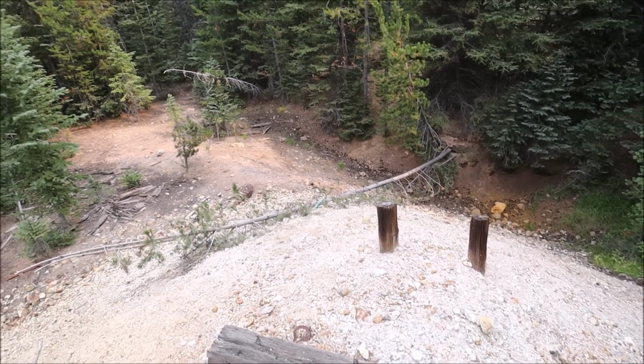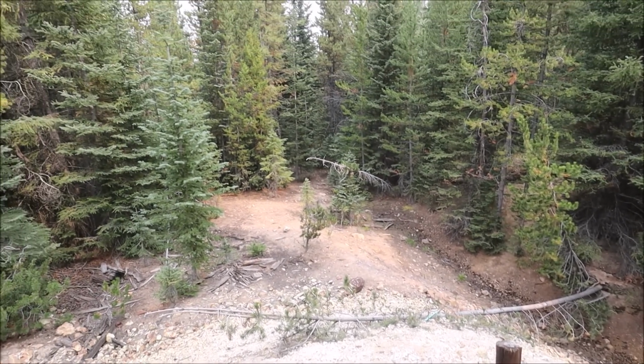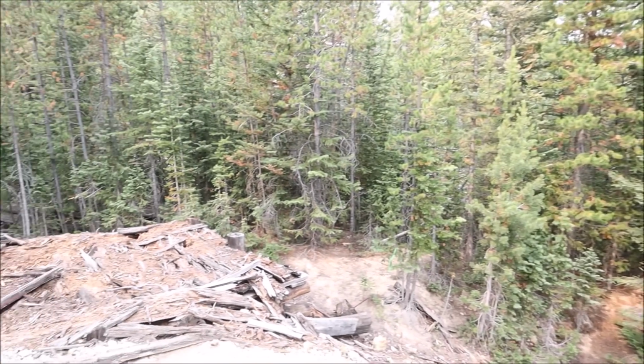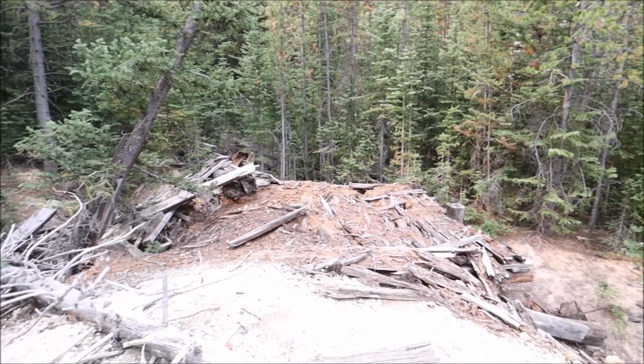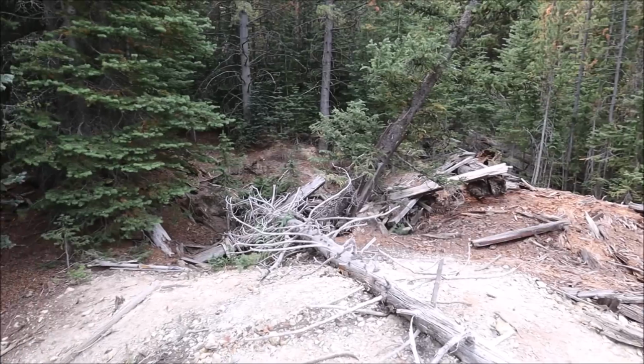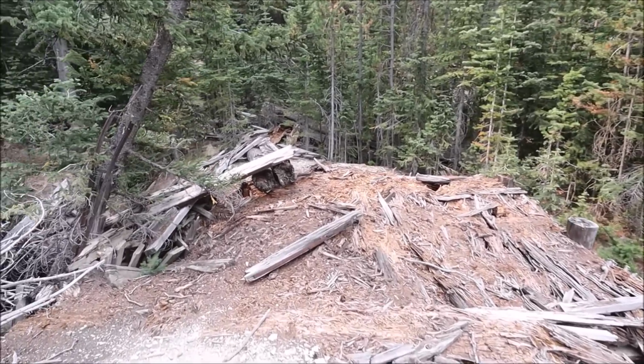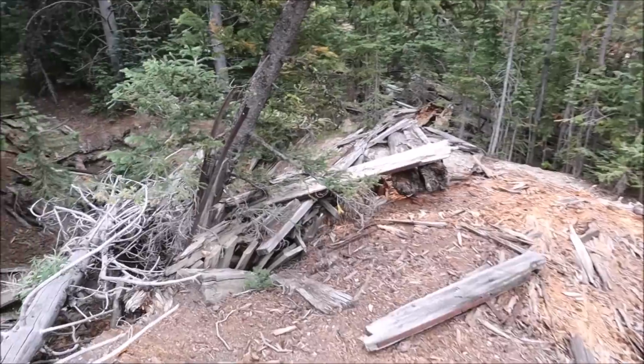I went up the road 1.5 miles, and I am now at the top of the mountain. There's no other mines above us. We're at the top ones. And right here's actually a mine. We're currently a little over 8,500 feet in elevation, so pretty high.